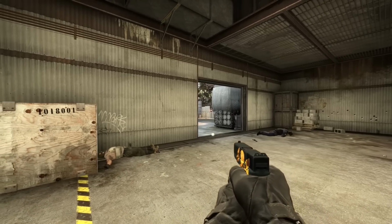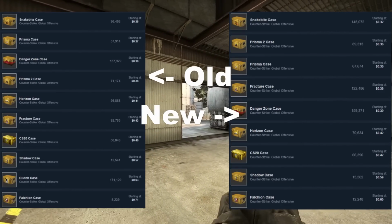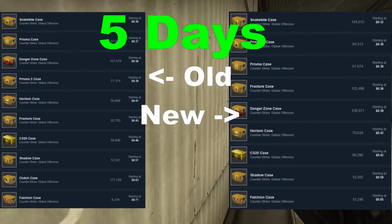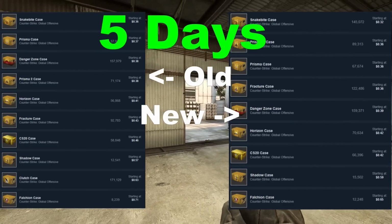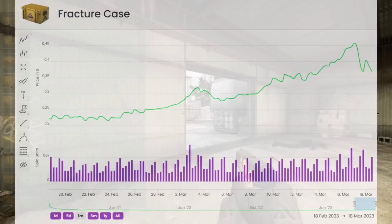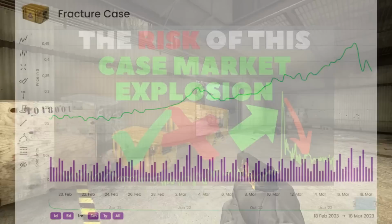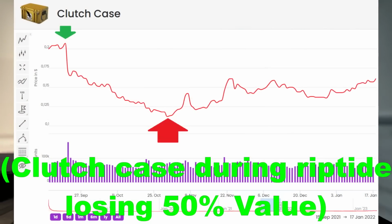Going along with that, you can see the old case prices on the left, the new ones on the right, and this is just the span of less than a week. So this is a pretty short amount of time, and yet we're seeing quite a significant difference when it comes to these cases. Couple big ones I want to focus in on. Obviously, we've got the fracture case, one of the cases I talked about in the past video where I said you need to be careful with these cases because they are highly volatile because they're still in the active drop pool. Other one is snakebite.